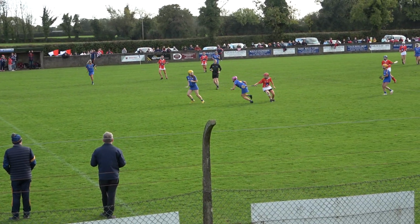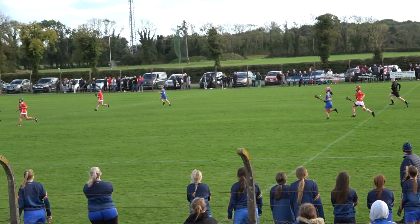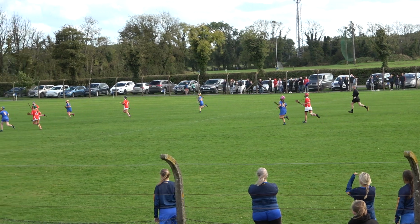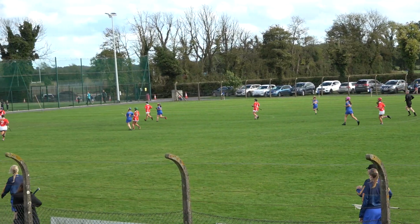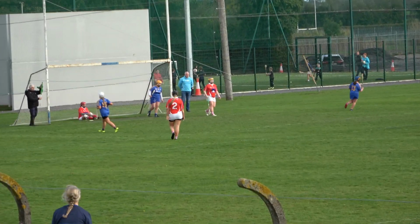Good tussle going on between these two. Amy wins this one. Amy, one of the better players, herself and Laura Kelly, still going, but Stacey could get a hook, but she hits a nice ball on her own in towards Mary. Mary grabs it. Does she grab it? Mary, grab it. Mary drops it. Ball goes in.